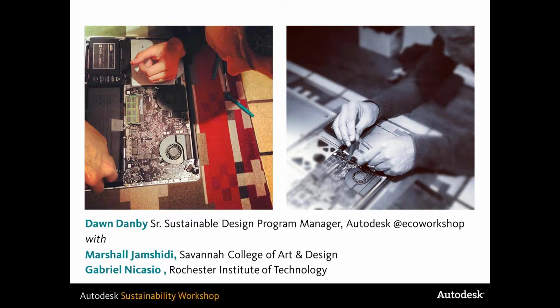So my name is Dawn Danby, as I mentioned. I'm the Senior Sustainable Design Program Manager at Autodesk. You can find me at Eco Workshop. And I'm here today with our two number one first place winners for the competition, Marshall Jamshidi from Savannah College of Art and Design and Gabe Nicasio from Rochester Institute of Technology, who's representing his team.